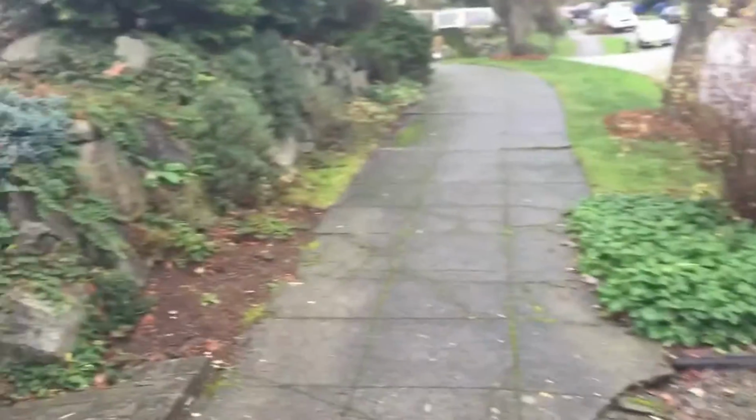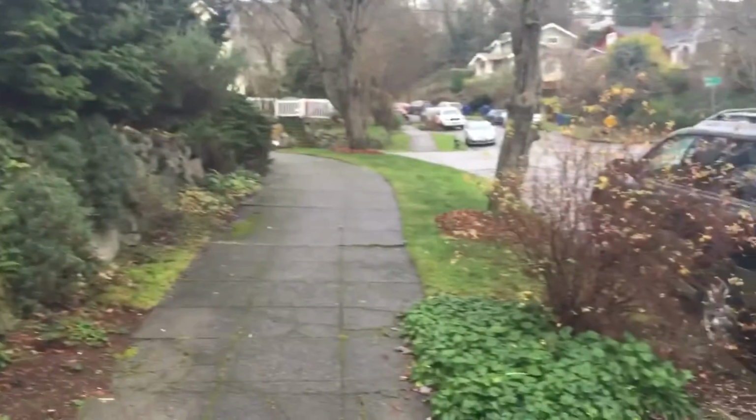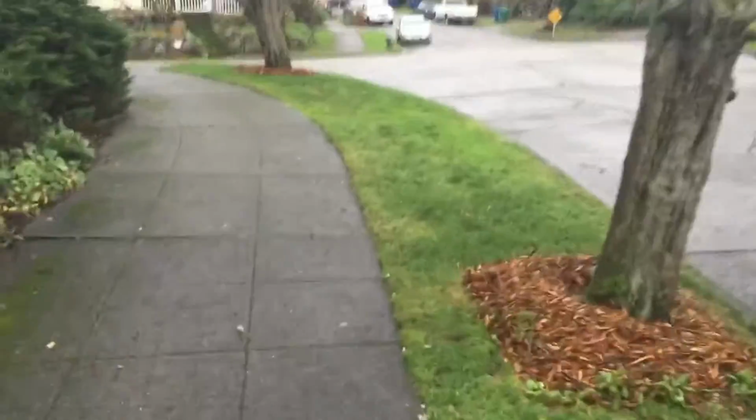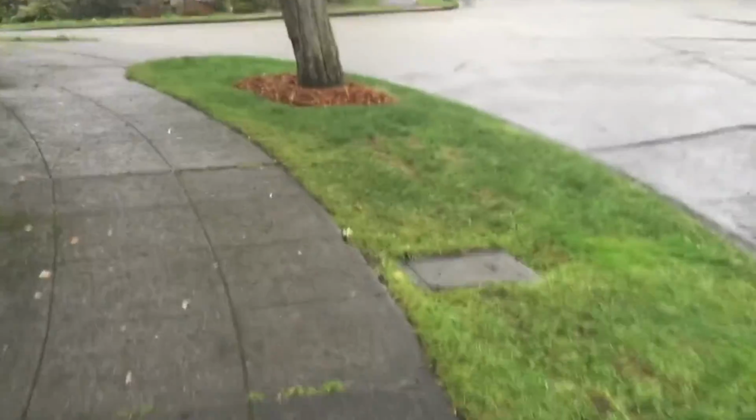All right, I made it to the house place. I'm not gonna show you the whole thing, but it's definitely old, 1924, 1925. And all these houses in here are that way. Beautiful house. Pretty small yard, pretty typical for this part of the city. You got a nice little parking strip.